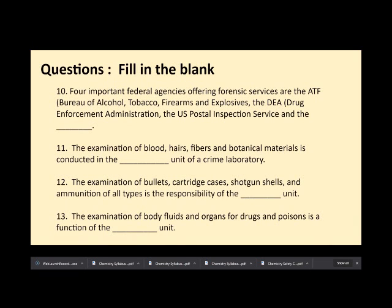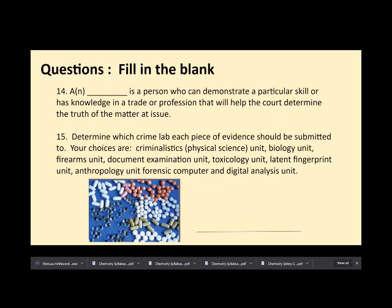The following questions are fill in the blank. 4 important federal agencies offering forensic services are the ATF, the DEA, the U.S. Postal Inspection Service, and what other federal agency? Number 11, the examination of blood, hairs, fiber, and botanical material is conducted in the what unit of the crime lab? Examination of bullets, cartridge cases, shotgun shells, and ammunition of all types is the responsibility of what unit? The examination of body fluids and organs for drugs and poisons is a function of the something unit.